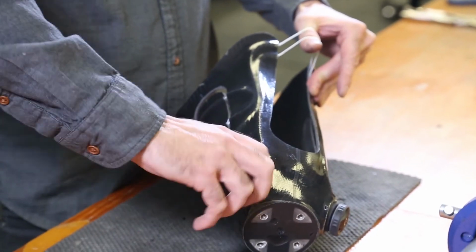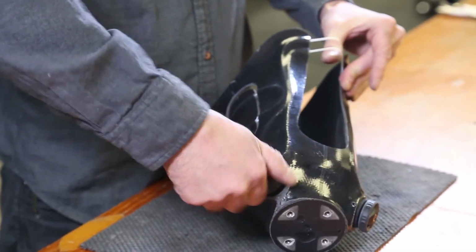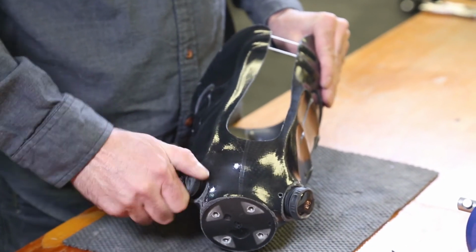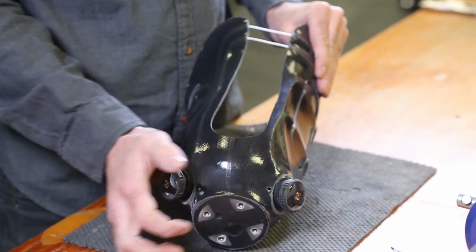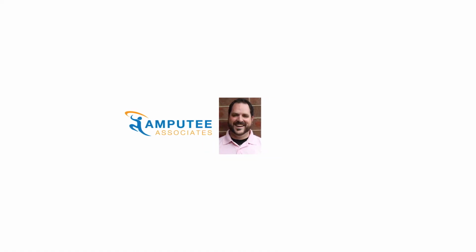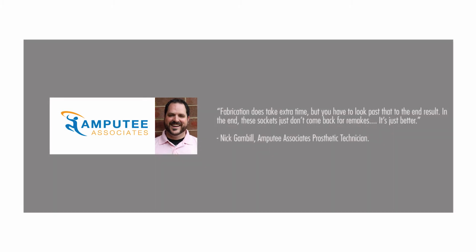We know that learning to fabricate an AK RevoFit socket takes time, and it takes practice. But if you ask these same prosthetists and their techs, they will tell you it's totally worth it. As Nick Gamble in Nashville put it, fabrication does take extra time, but you have to look past that to the end result. In the end, these sockets just don't come back for remakes. It's just better.